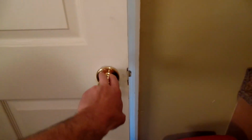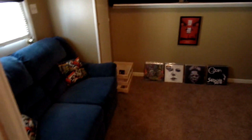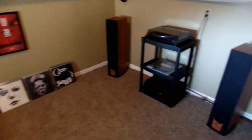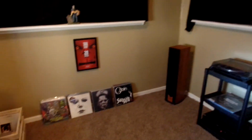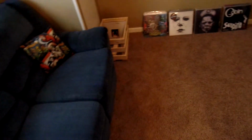I had a couple requests to show off my little listening room. I guess not really showing off, but to show you where I listen to most of my vinyl. This would be the listening room, aka back porch. Just a little 8x12 space, but it's perfect for sitting back here jamming out, reading some magazines, listening to music.